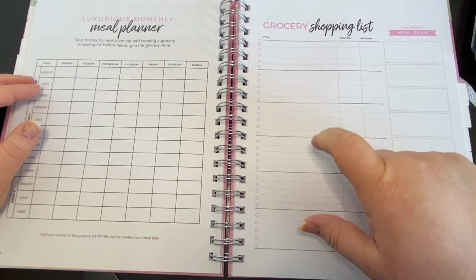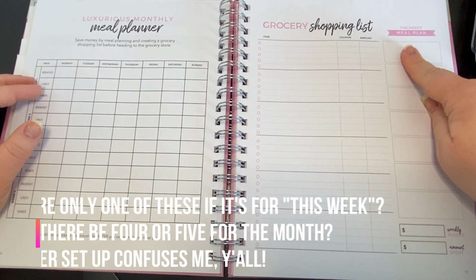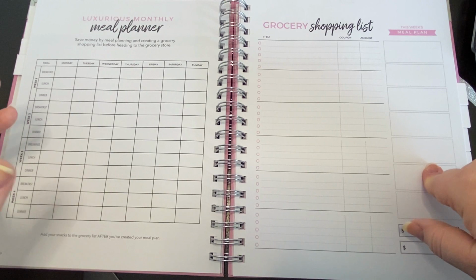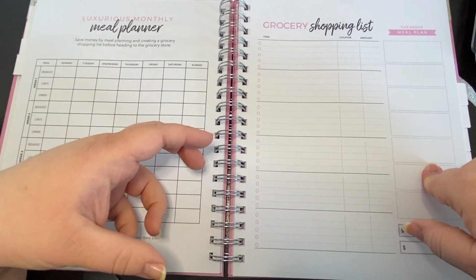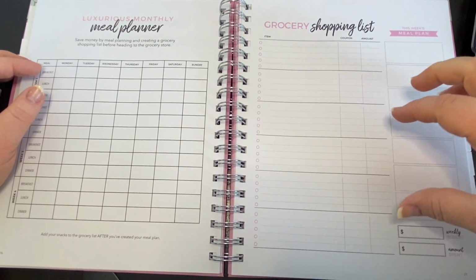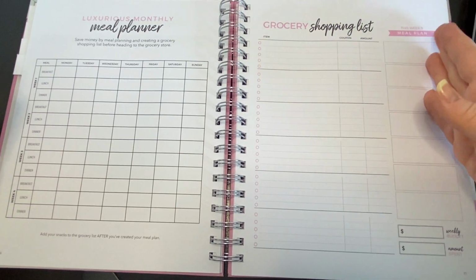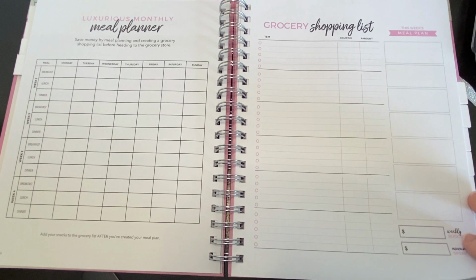I haven't used this page in this planner yet, but I might. It says this week's meal plan, but I might just try to come up with some meal ideas of what I think I might want to eat for the next month, because I'm going to be transitioning from being on summer break as a teacher and then going back to work. So I might come up with some frozen things so that when teaching starts again and I have no idea what that's going to look like, I have some easy meals that I can make that are still healthy and all of that kind of stuff.